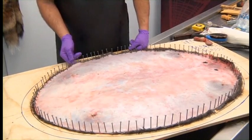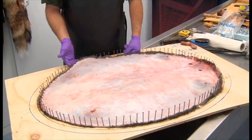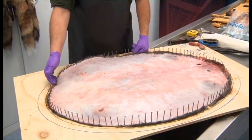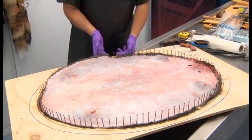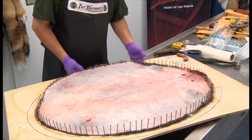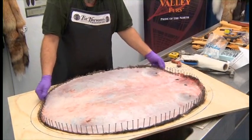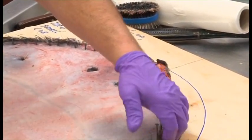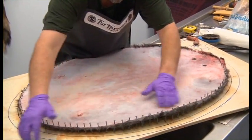Okay, so now we're coming into the final stage, so we're just going to lift. Make sure you do this though, because this is really important. You don't want to leave the skin right down flat on the board. You want to pull it up over the nails, and I bring it up almost to the tip of the nail head. And the reason why I'm doing this is because you want air. You want air to get in underneath it.